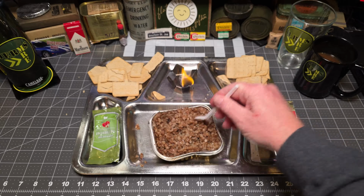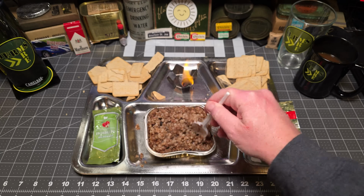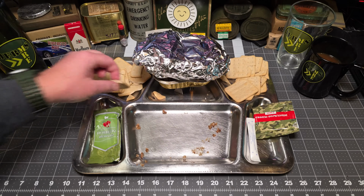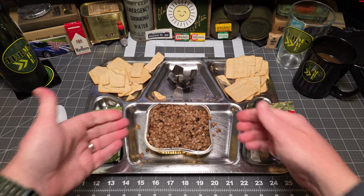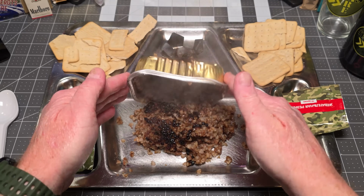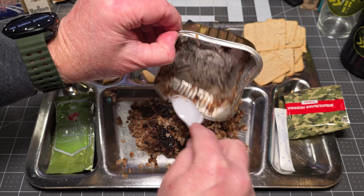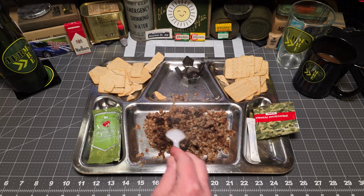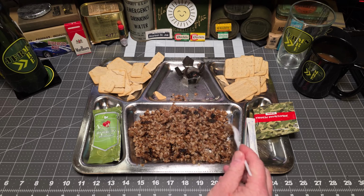Let's give this another stir. Ooh, there's some burnt bits in there. Couple more minutes and that'll be done. These aren't bad. This is definitely done. Let's get this out. Yeah, that looks burnt, but that's all goodness right there. All those burnt bits. These spoons are super flimsy. They're terrible. So let's give this a taste without any salt or pepper.